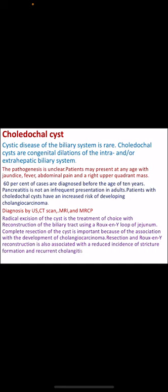Pancreatitis is not an infrequent presentation in adults. And the choledochal cyst may lead to pancreatitis. One of the causes of pancreatitis is the choledochal cyst. Patients with choledochal cysts have an increased risk of developing cholangiocarcinoma. That's why any choledochal cyst should be excised. The choledochal cyst is a precursor for cholangiocarcinoma. A predisposing factor for cholangiocarcinoma in children is the choledochal cyst. So any choledochal cyst should be excised.